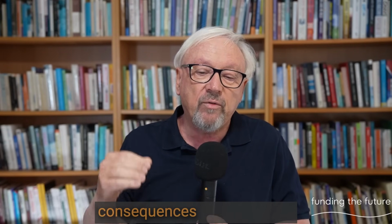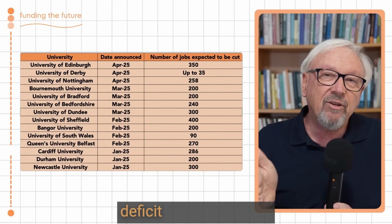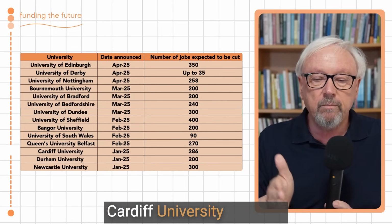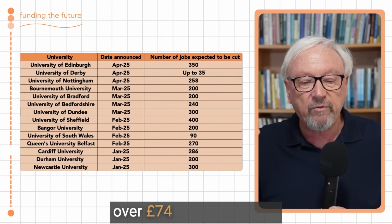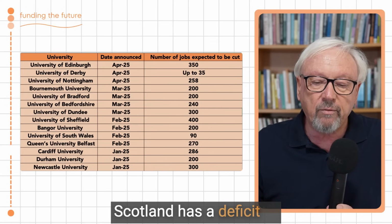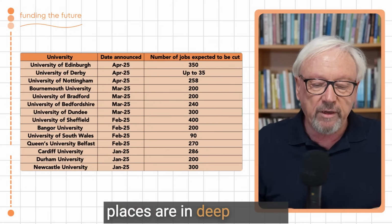And the consequences are very clear. For example, the University of Edinburgh is facing a deficit of £140 million. Cardiff University is facing a deficit of over £30 million. The University of East Anglia in Norwich has a deficit of over £74 million. And the University of Dundee in Scotland has a deficit of £35 million. And all of these places are in deep trouble.